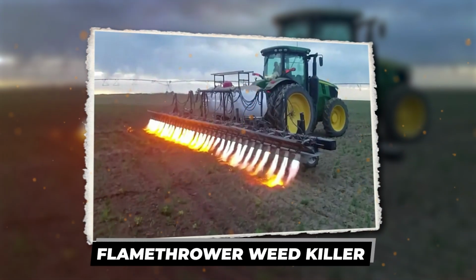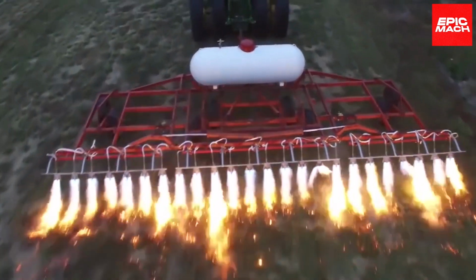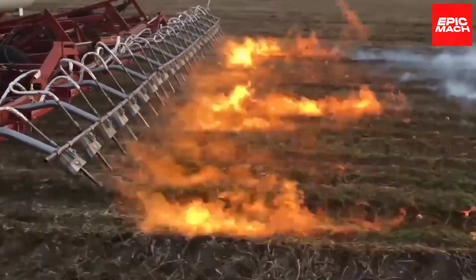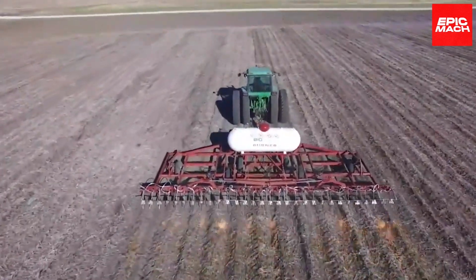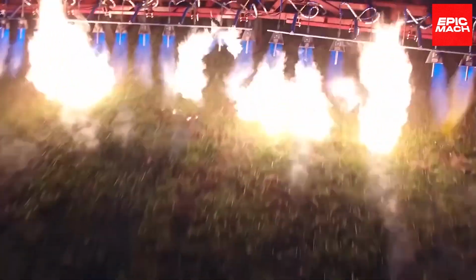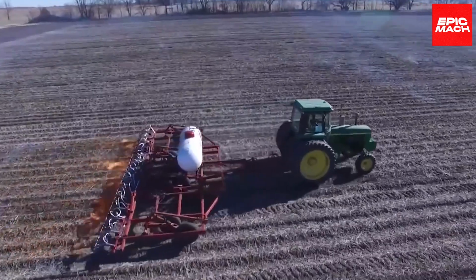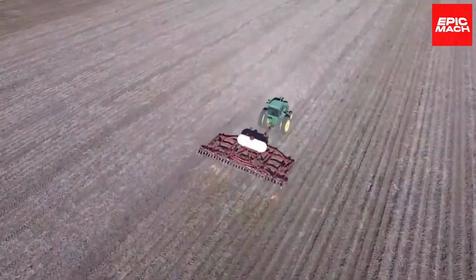Flamethrower weed killer. This powerful flamethrower rig wipes out weeds and pests in the blink of an eye. Rows of flaming jets incinerate unwanted plants and insects as the machine rolls through fields. The flames vanish seconds after doing their job, leaving soil ready for new crops. Fields are restored to a prime growing condition almost magically by this heat-packing weed killer.